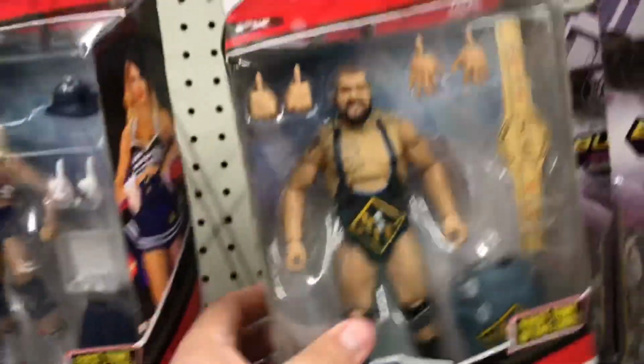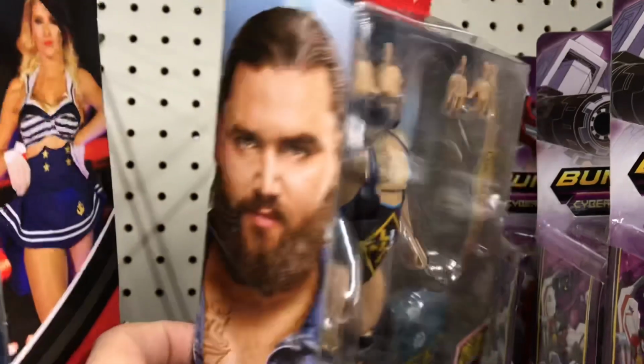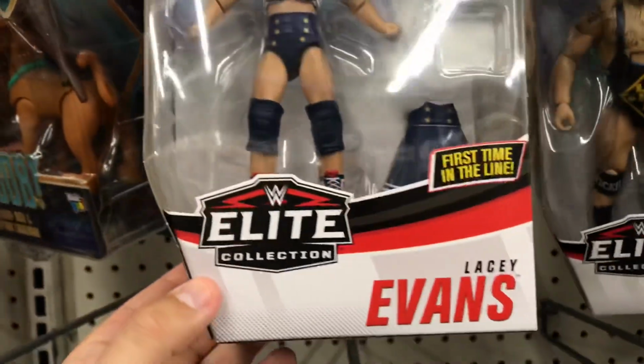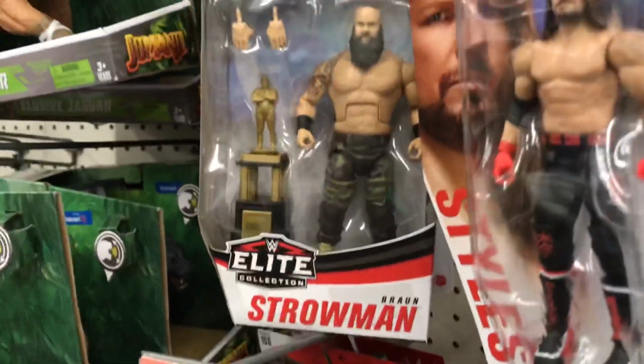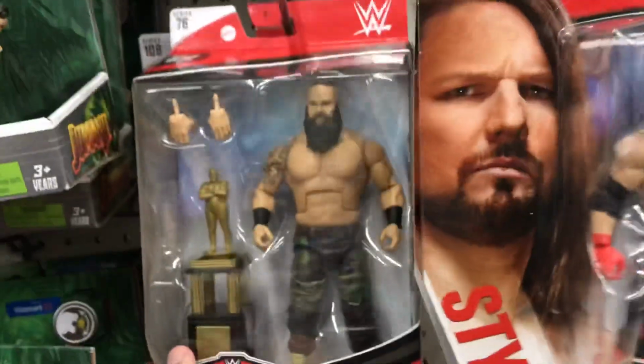But let's see what else they have. Here is Tucker's, I was telling you. Yeah, I passed on you in the last store, and I'm not going to buy you here, so just have a second look at Tucker. Here we go with Lacey Evans. This is a pretty cool figure. I'm not a big fan of the women's division, but this right here, Lacey Evans, looking super, super cool. Another Braun Strowman, AJ Styles, Chase back there. Ooh, I already have two of those, so I wouldn't need that. A couple more AJs, Finn Balor, and the Hardys pack right there, as you guys can see.